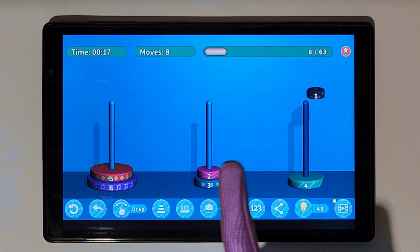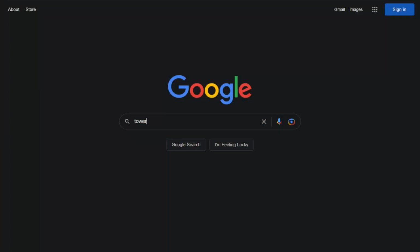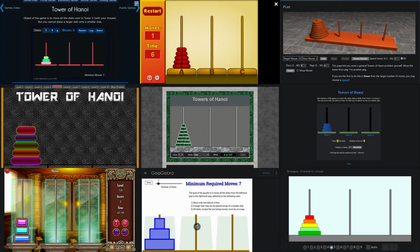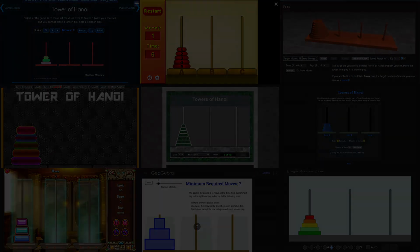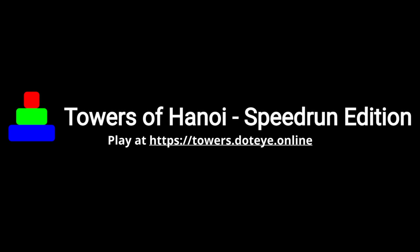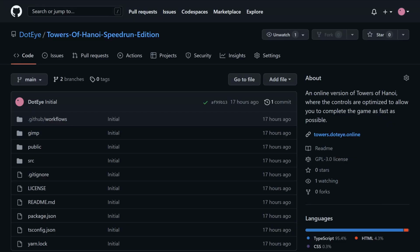With our optimal controls in mind, let's see if any existing Towers of Hanoi games out there use similar controls. After a while of searching, I found nothing. I guess if you want something done right, you have to do it yourself. Let's get coding. It's about 4 months later and it's finally finished. I call it Towers of Hanoi Speedrun Edition, a website anyone can visit with an entirely open source codebase.